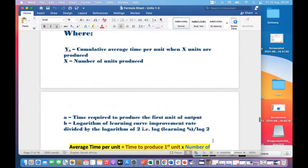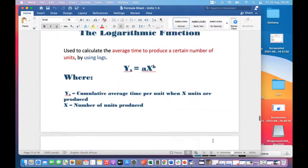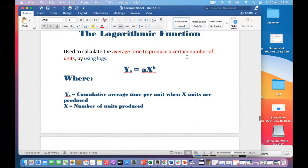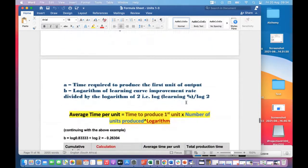They may ask you the average time to produce a certain number of units by using logs. The cumulative average time per unit with X units, I produced X units per log. So this is to be taken, B.